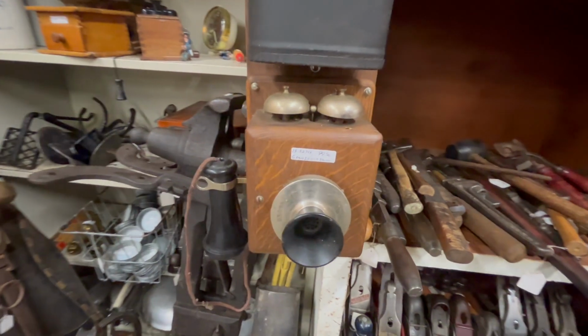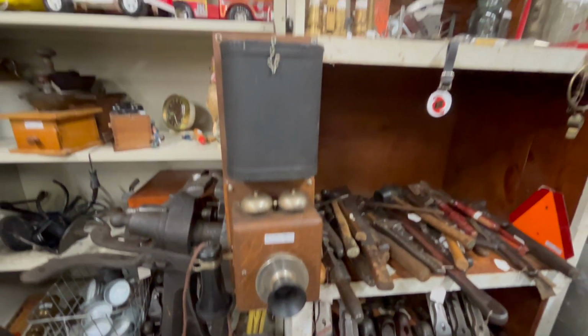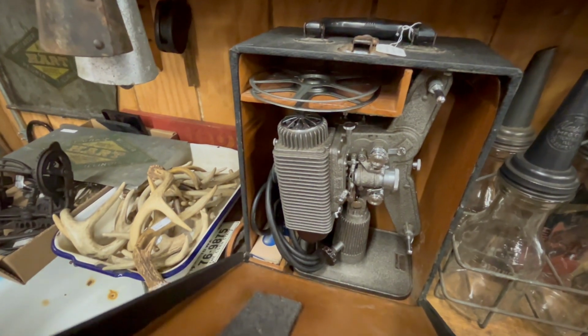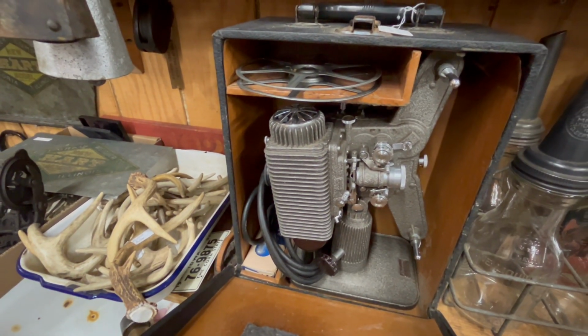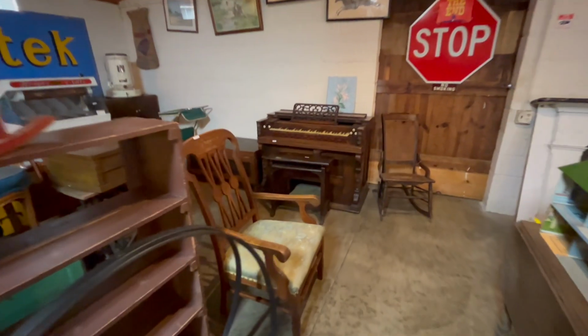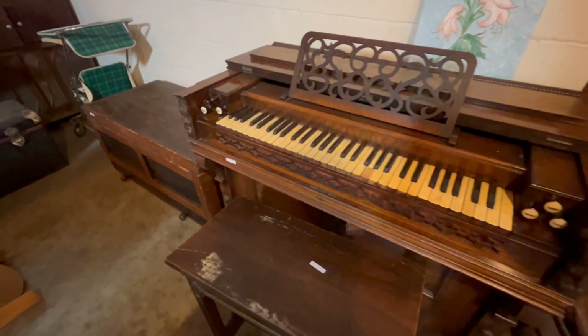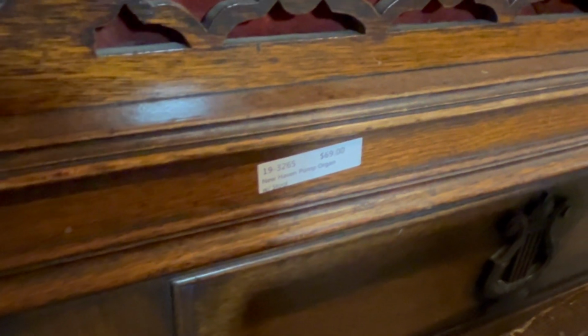Then we have yet another phone, but a different style phone. Here we have an all-metal 8mm movie projector in its original box. Now this caught my attention. This is a New Haven pump organ, and they were selling it for $69.